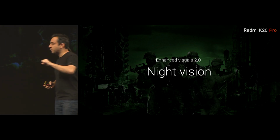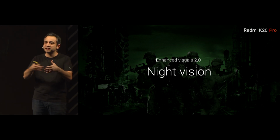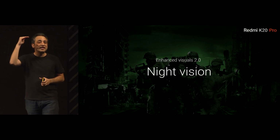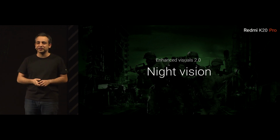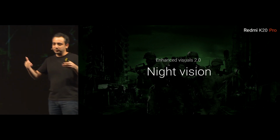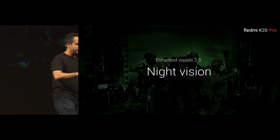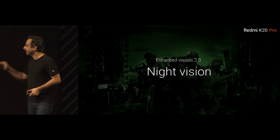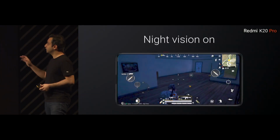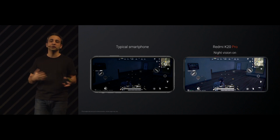So it becomes really important because when you are playing at night, and suppose you don't have those night vision glasses which you have to find in-game, with the K20 Pro, you'll still be able to see what's happening in the dark. So it's almost giving a massive advantage to people. I think this is the next best thing versus hacking. So don't hack, that's not good for anyone. But this one is giving you a hardware advantage. So if you look at it, night vision on versus a typical smartphone and how the renders change.